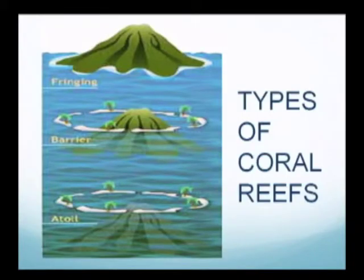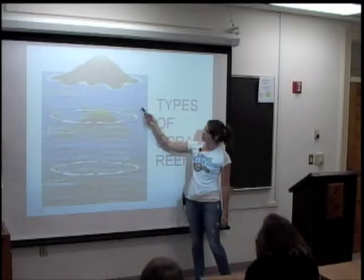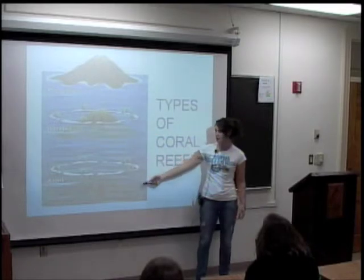There are different types of coral reefs. There are three main types: a fringing reef, a barrier reef, and an atoll, and they form around small islands or even volcanoes. This is basically the progression that a reef goes through to form. This is the earliest, and then over a course of very many years, it'll form those.